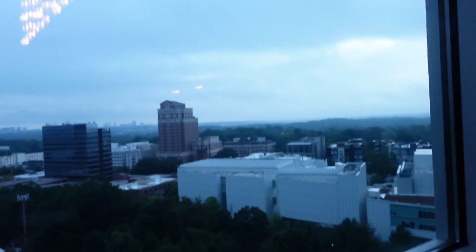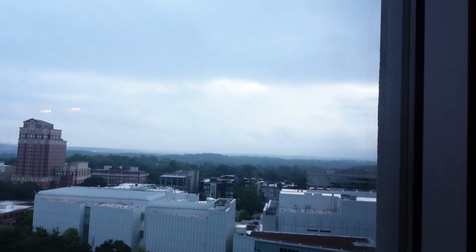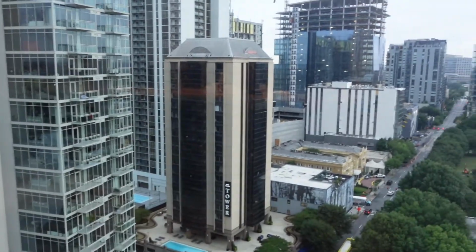They also have this really cool view, let me see if I can show you guys. It looks out literally over the skyline. So that's really cool to sit and watch. I don't know if that's mountains or if that's city. That might be Stone Mountain maybe, I don't know. But there's Atlanta. And they have cranes and stuff doing stuff and things.